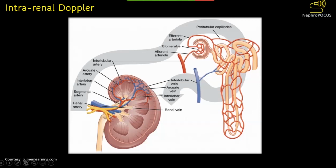So we typically measure at the interlobular vein, which actually passes adjacent to the renal pyramid and turns into the cortex and becomes the arcuate vein here. So in between the adjacent pyramids, you will find these interlobar veins. Sometimes it might be very difficult to find those veins, and you can then still measure at the segmental veins, which are slightly bigger. But typically, you shouldn't be measuring veins outside the kidney because they can be pulsatile at baseline and may not accurately reflect what you're looking for.